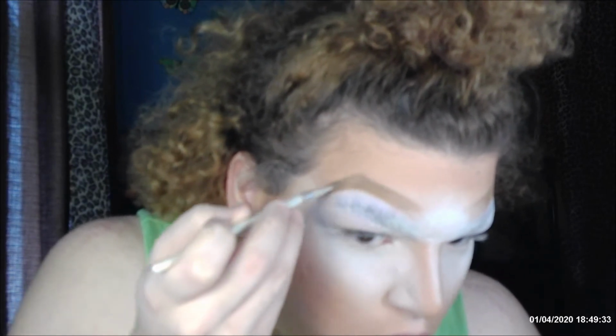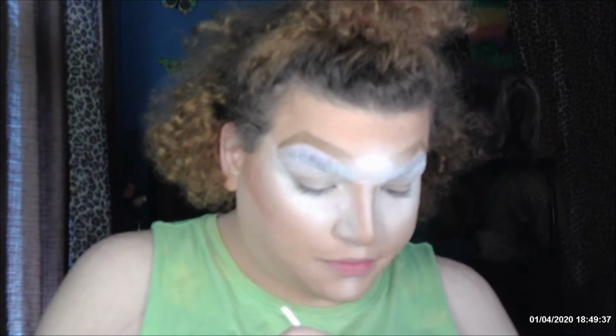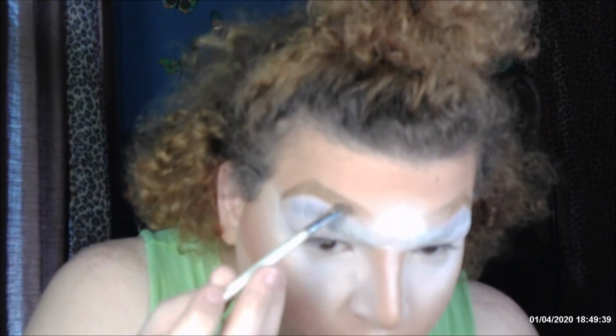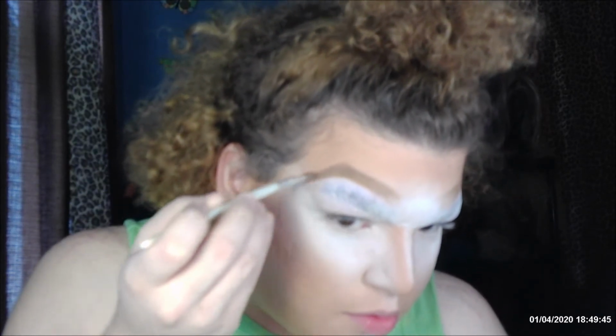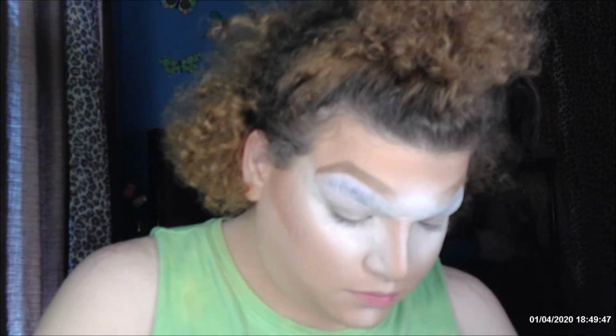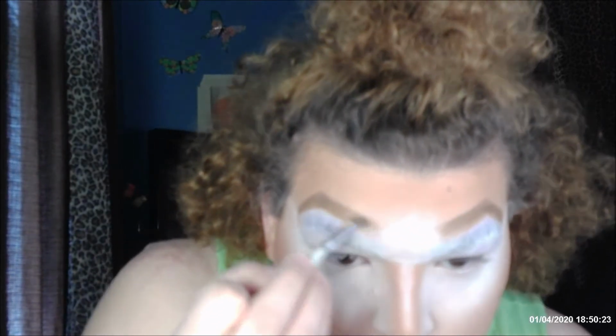And just like contouring your cheek, you want to start with a medium, and then work your way into the dark, because some colors might be too dark for your face. Then I get a really light beige, and I put that at the front. From this point out, I want to get some contour.